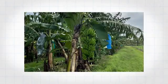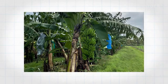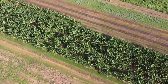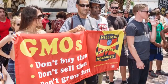The thing we haven't done yet is a taste test, and that's because they're GM. They look, smell, feel exactly the same as every other banana. We've only changed one gene. But no one would buy his miracle banana because it was genetically modified.